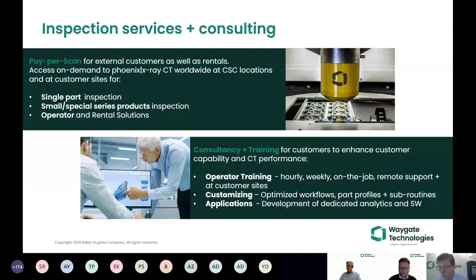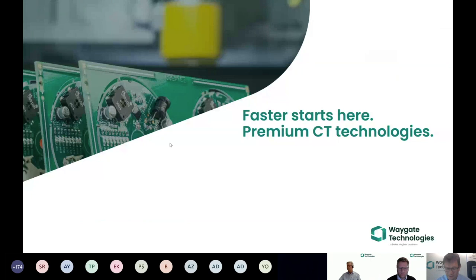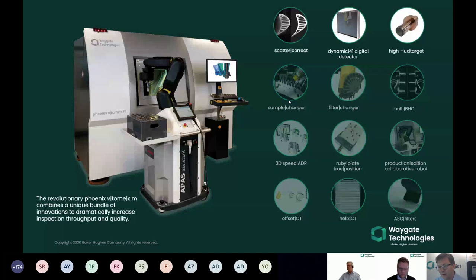And by recently, I mean the last 2 to 3 years. We launched a lot of innovations in our portfolio, which helped to optimize the usage of the equipment. And this is what I would like to cover in the next, I would say, 15 minutes. And we have arranged it along the following lines. So the first one is optimizing throughput.